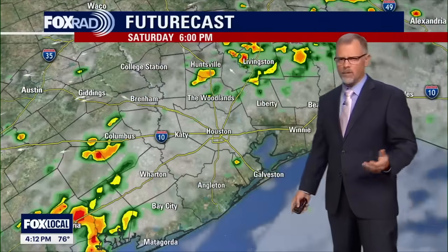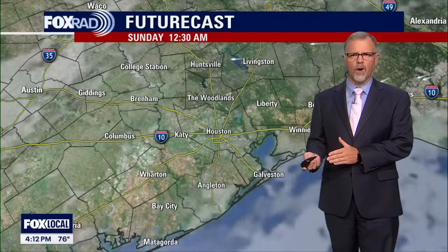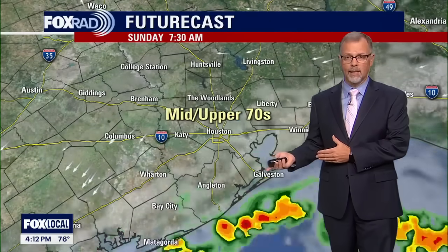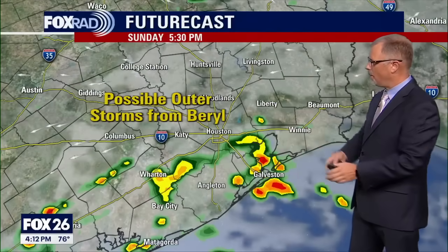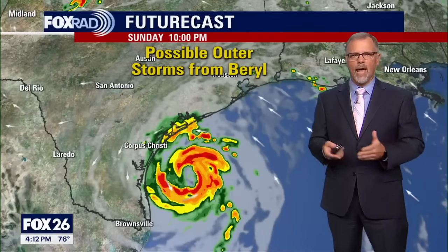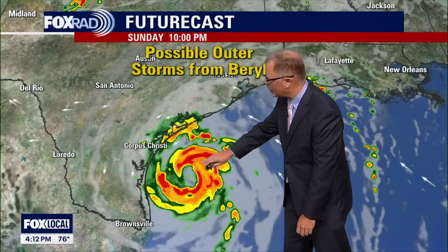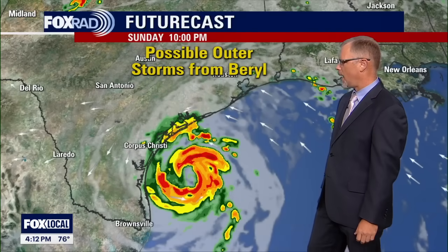So here's the futurecast, and you'll see we get a break on Sunday evening from some of the rains that we saw on Saturday, and then it should be a quiet Sunday morning. Sunday afternoon, though, we see these bands from Beryl that start to move on through. Should be relatively manageable. And then early on Monday, sort of the same scenario, but then here's all of the rain, the big rain, as it begins to move in just between Corpus Christi and Matagorda Bay is where we'll see it.